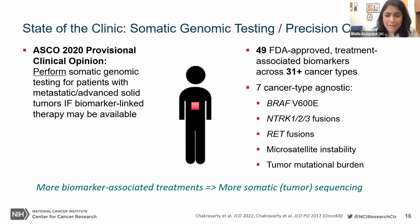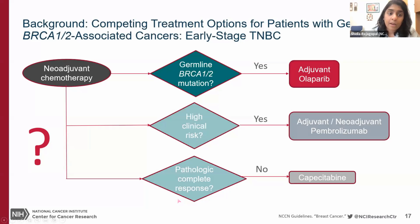This slide I think is already outdated, but there have been multiple FDA-approved treatment-associated biomarkers across cancer types, with multiple that are now considered to be agnostic, where it doesn't really matter per the FDA's approval what the original cancer type was. So if there are more biomarker-associated treatments, we're also doing more tumor sequencing. And I don't want to go through these slides in detail.